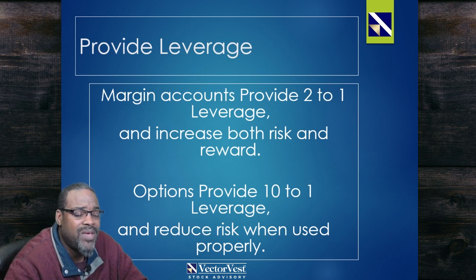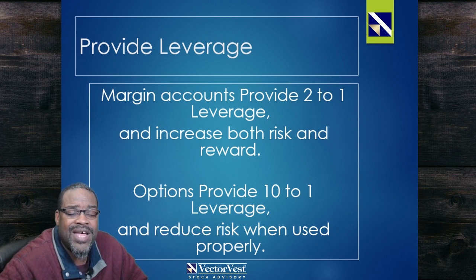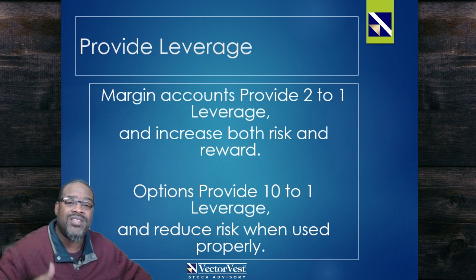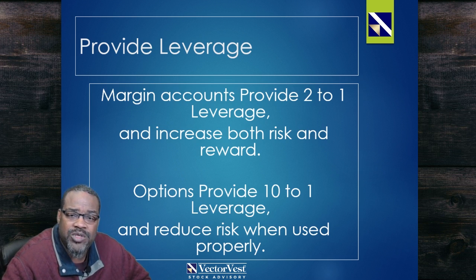And I think a lot of people who are new to options don't understand that. The most amount of money I can lose on an option trade is the premium I received or the premium I paid out. That's it. I can't lose any more than that, no matter what the stock's price does. So options will provide leverage, especially if I don't have a lot of money to invest in the market, but I want to take advantage of what's going on in the market. Options are a good way to go.